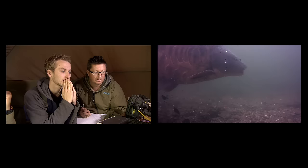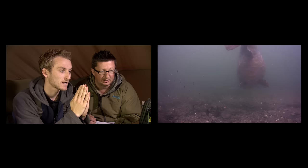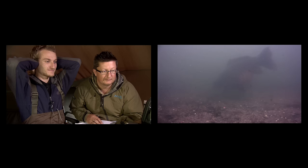Right, it's coming round for another pass. If it don't get you this time, it's coming round for another pass. Take that hook bait. Yeah, it's coming back towards it. Oh, and he's waddling off into the distance. Is that the one with a slight split in the tail or not? Go down. Look. Go down.